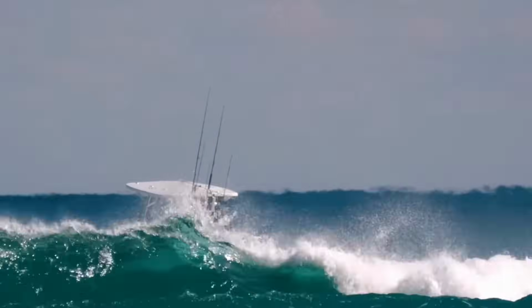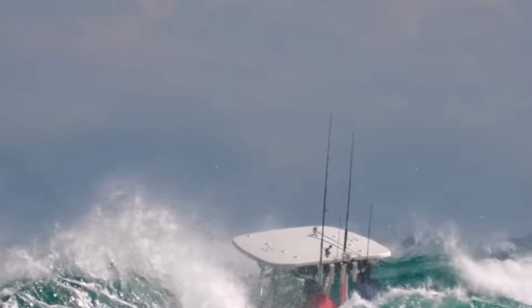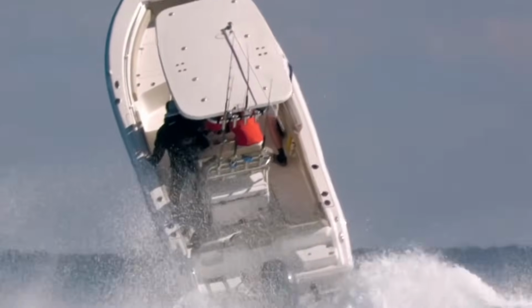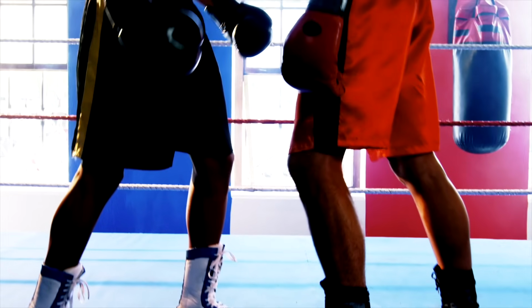Both Boca and Boynton have this feature. We don't typically see this at Haulover. Typically you can tell pretty quickly if Haulover Inlet's going to be rough, but both Boca and Boynton can have a nice calm day, but for whatever reason actually have clean 4 or 5 foot breaking waves once you get outside of the inlet, kind of like we see here. Fortunately this crew hangs on and everybody winds up all right in this one as well.